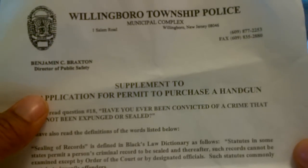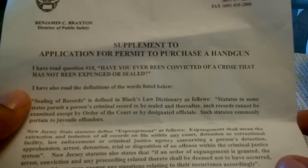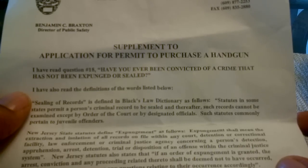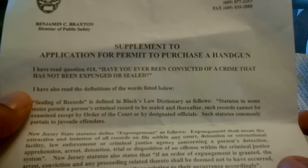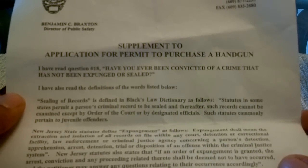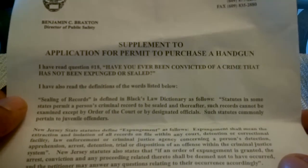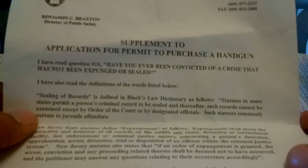Another form, you have the supplement application for permit to purchase a handgun. And this is basically informing you about whether you've had a record or been convicted. I'll read it to you: have you ever been convicted of a crime that has not been expunged or sealed? In other words, if you have been convicted of a crime that has not been expunged or sealed, you're going to have a problem. But if it has been expunged or sealed, you can answer no to any of the questions in regards to a criminal record. Then of course you have to sign and acknowledge you read this, and that's another one.